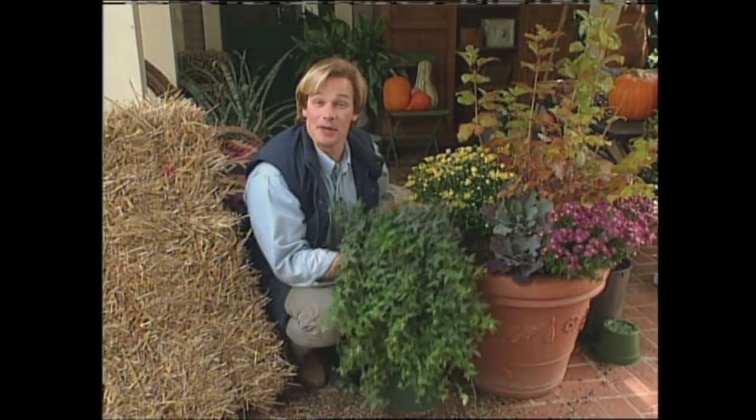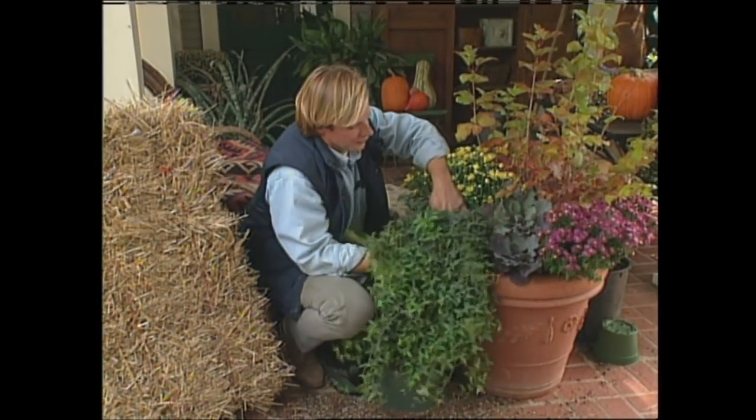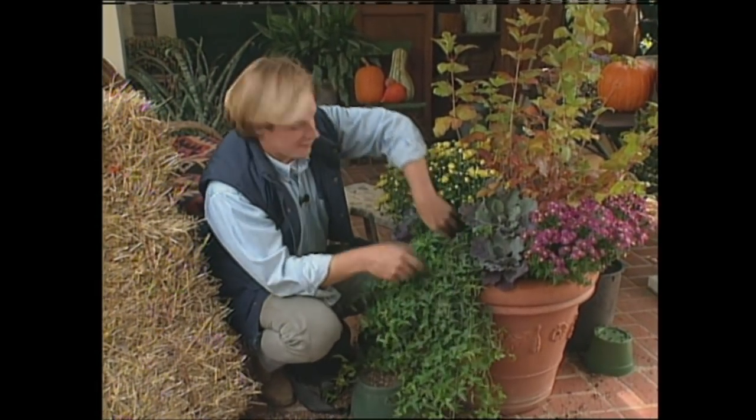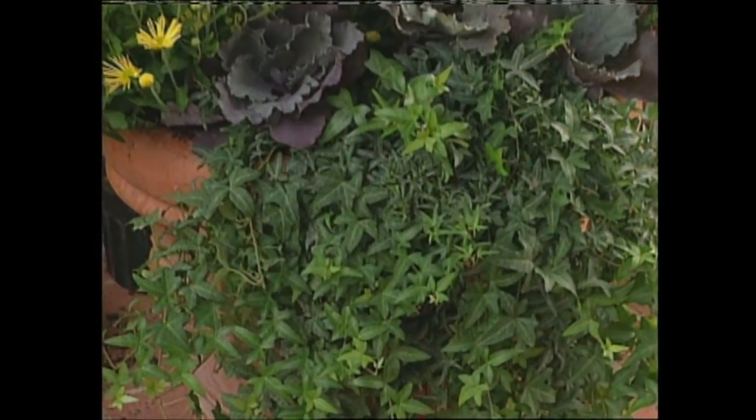As a finishing touch, I'm going to add this needlepoint ivy across the front to cascade. And just like the viburnum, it'll have another life beyond this container. I'll take it in and use it as a houseplant this winter.